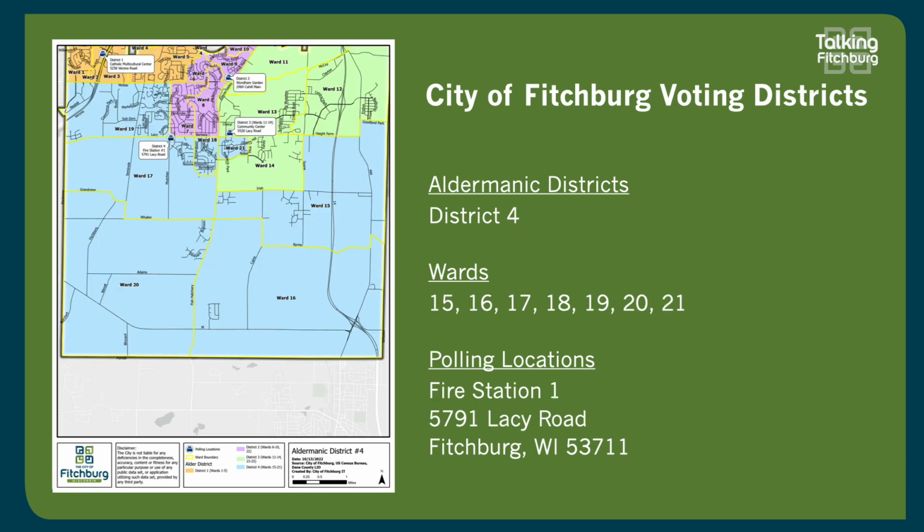And for District 4, that's Wards 15, 16, 17, 18, 19, 20, and 21, you'll be voting at Fire Station 1, 5791 Lacey Road. And then finally, we have 2 events coming up at the Fitchburg Public Library and the Senior Center.